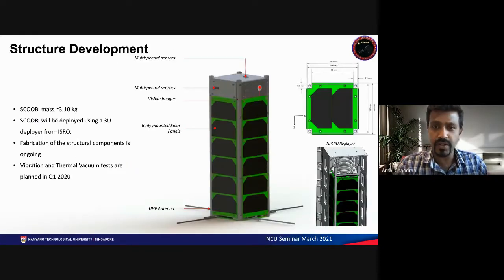That's what the spacecraft looks like, Scooby or Scoop 1. And Scoop 1 is S-Cube, Student Satellite Series, so S-Cube 1 became Scooby. But this is what it looks like. We have body-mounted solar panels, a UHF antenna, and then we have the multispectral sensor on 4 sides. The long axis is the one that aligns itself with the Earth's magnetic field.